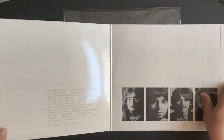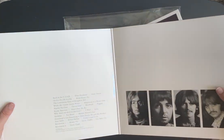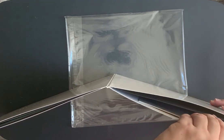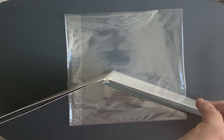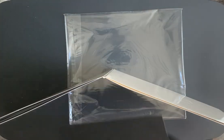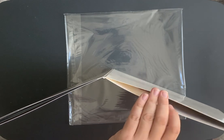Wonderful. Oh yeah, I guess it did. I was confused because I thought the albums come out the top, but I guess back then they did. I'm going to take these out and show them to you. This comes on the Apple label, so you can see there. Interesting how they did this.